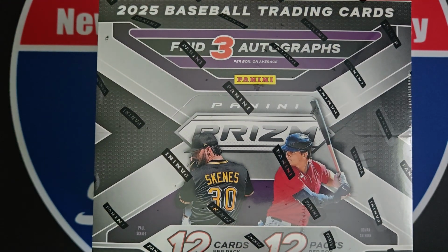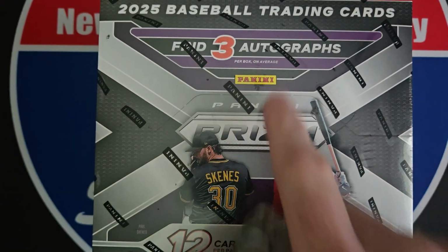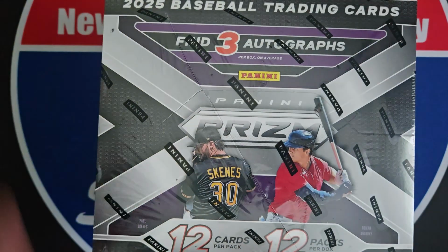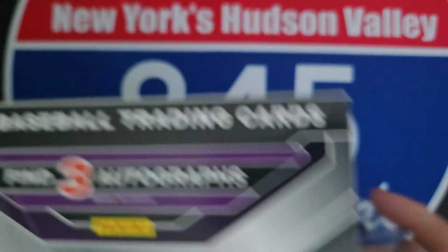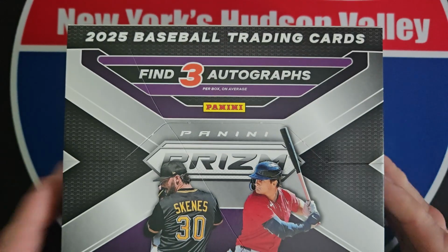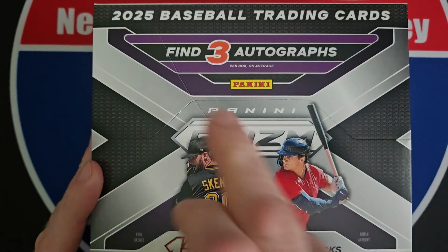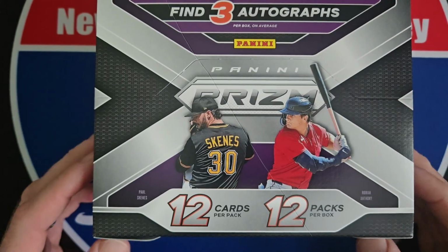Why would anybody rip unlicensed baseball? $140, we get 3 guaranteed autographs, and we're chasing Colorblast. Let's get into it. What's going on, guys? 845 Sports Cards coming out of New York's Hudson Valley once again, and we've got 2025 Panini Prizm Baseball. As you can see right here, guaranteed 3 autographs per box on average, which means you could get more.